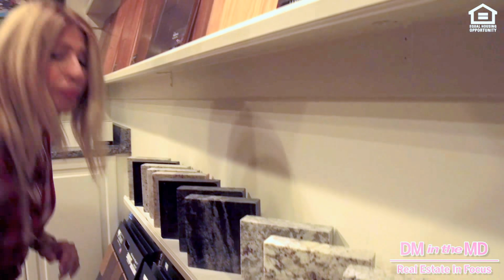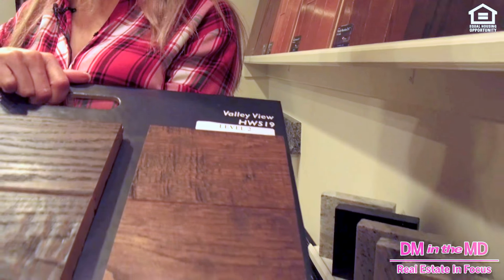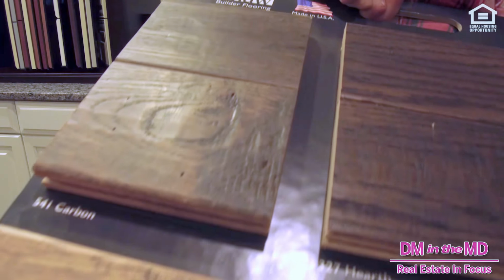And a lot of people like this barn feel, this modern farmhouse barn feel. So this has been really, really popular. Any of these woods on this particular board has been extremely popular. And it looks great. It wears well.